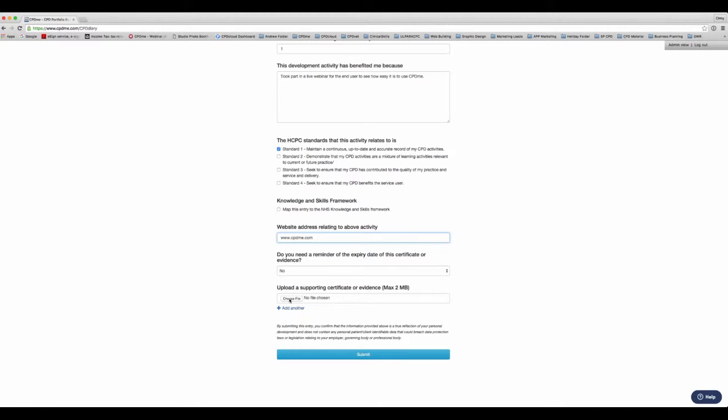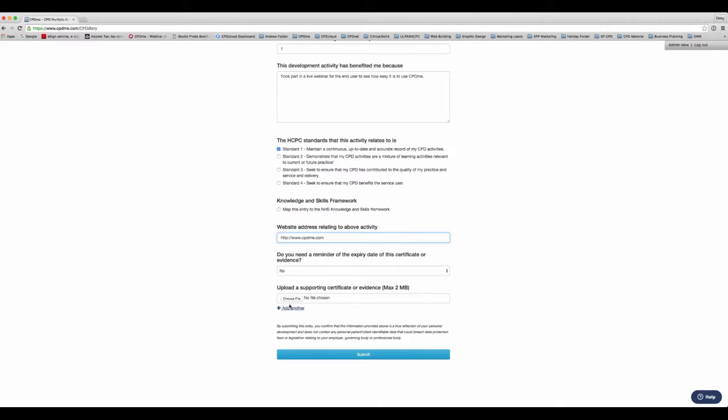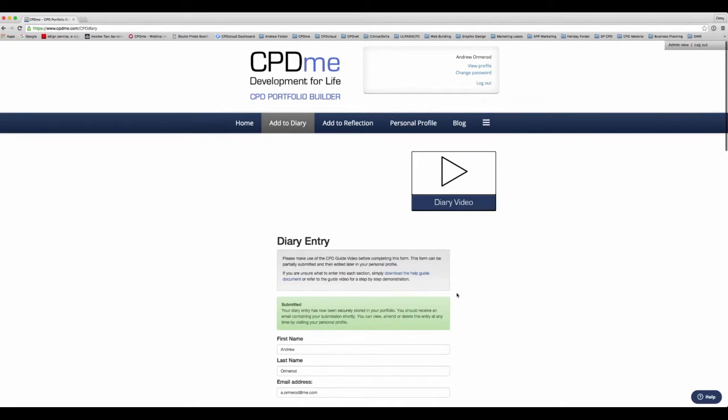That stops you having a portfolio full of old certificates or old evidence that is no use to anybody anymore. This next section, where you can upload evidence, allows you to attach things like PowerPoints, essays or scanned documents. You can attach up to 10 pieces of supporting evidence to each diary entry. If you don't have access to them at the time, you can simply submit the diary entry and go back in at a later stage and edit what you've done.